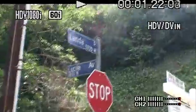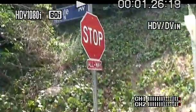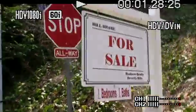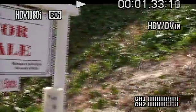Oh, and for people who say there's no property left available in Silver Lake, here you go. In case you want to build on this lot.